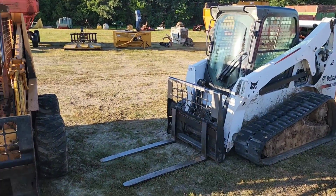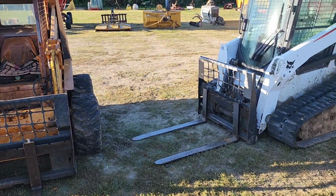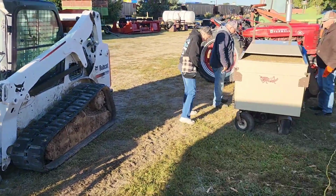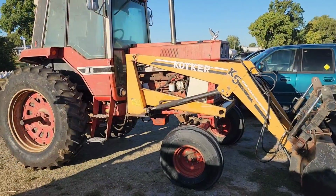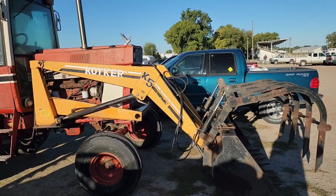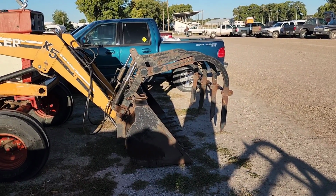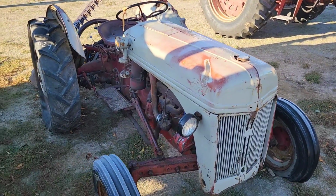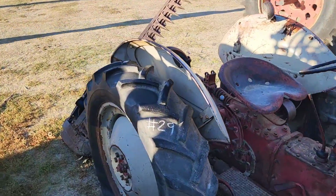Sorry for the train. Now these two skid steers here, they're not for sale. They're the ones they bring in to help move equipment and load and offload equipment here at the sale. But we have another line full of tractors and such down here, so let's check them out. Here's a big International cab tractor with a bale grapple and bucket on the front. Here's an old Ford, either 8N or 9N, complete with a sickle mower.